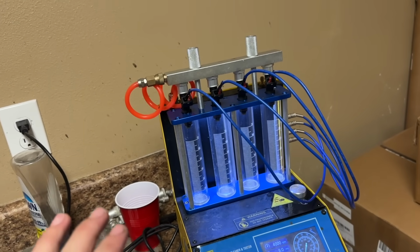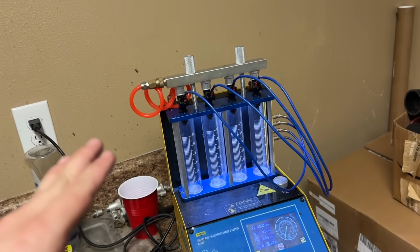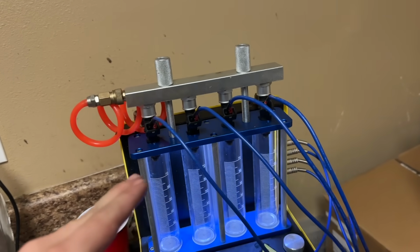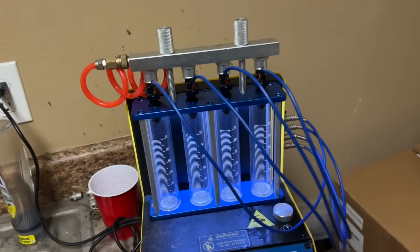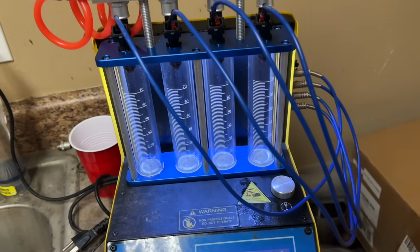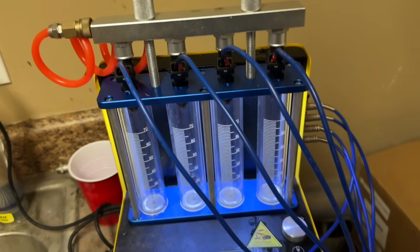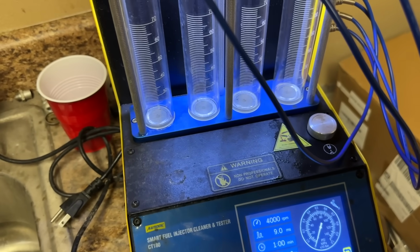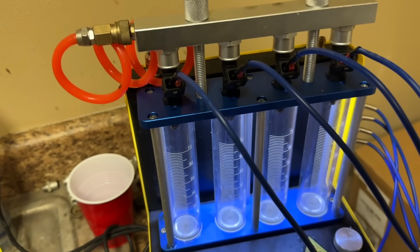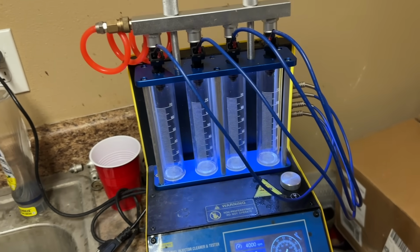But this injector flow bench tester right here, it's not the fanciest one, and I've had brand new injectors run through this and they still don't flow the same amounts. So I'm really just looking for the spray pattern here, and we'll go from there. If I need to send these in, I'll probably do it anyways just before Sick Week, but I want to see if we can at least fire the Rousey up today so we can let it drive under its own power and not push it. So let's give these a quick flow.